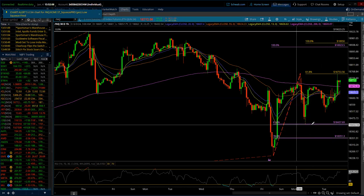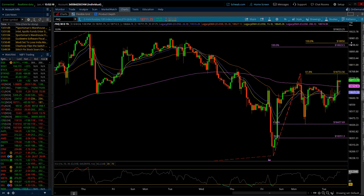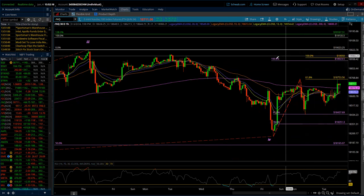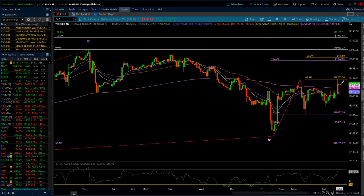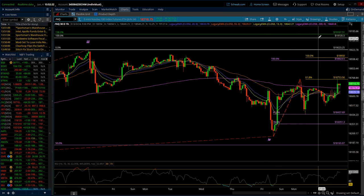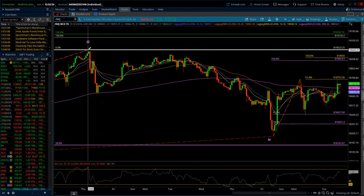Even if it comes back down and holds it again, we still would leave these the same. Now, coming up, all of these levels right in here I would suspect would be broken, because the objective of the overall pattern suggests that we're going to go above 19,023, which I believe is that high.